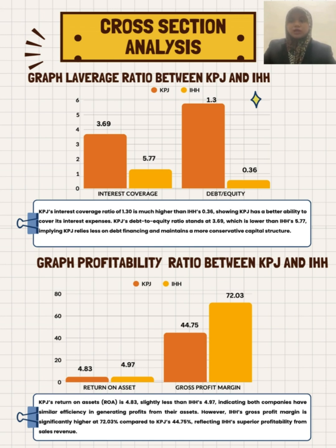Next, we go to the graph of the profitability ratio between KPJ and IHH. KPJ's return on asset is 4.83%, slightly less than IHH's 4.97%, indicating both companies have similar efficiency in generating profits from their assets.